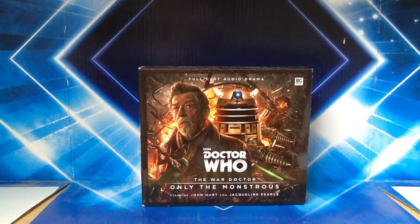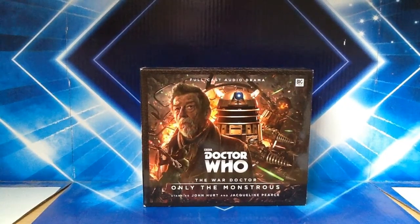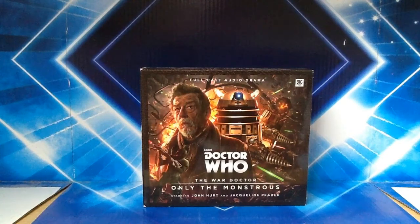I wouldn't say that the Daleks are the best thing about this set. I think the reason why this set is so great is because of John Hurt and because of the fantastic writing for these stories. What gets done with the War Doctor here is very interesting, and it is well worth investing your time. It just shows an example of all the hardships that this guy had to go through, this huge part of his life.